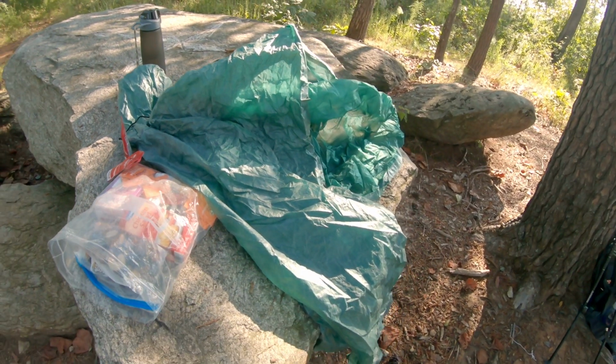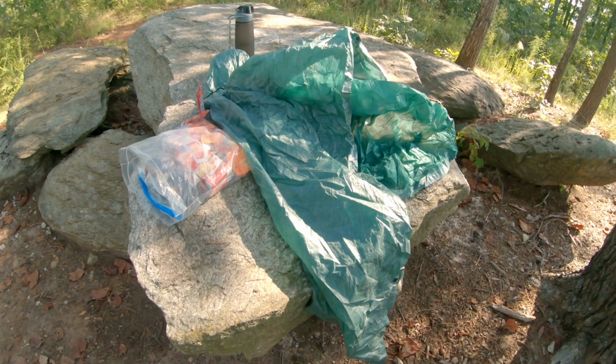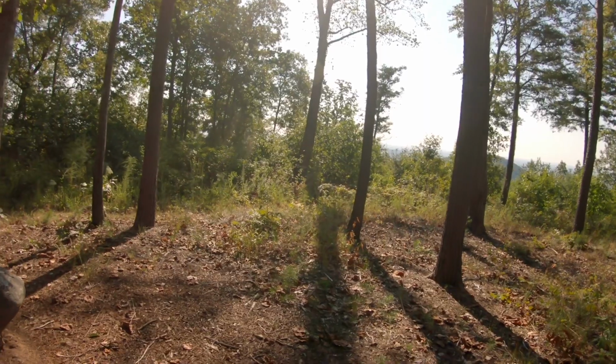Frogg Toggs brand is my favorite for rain gear. The cost is not bad at all, and their gear doesn't hold sweat as much, and they don't take up much space in your pack.